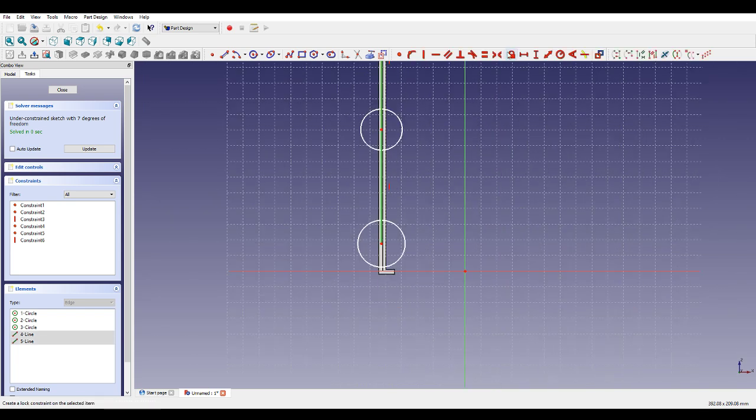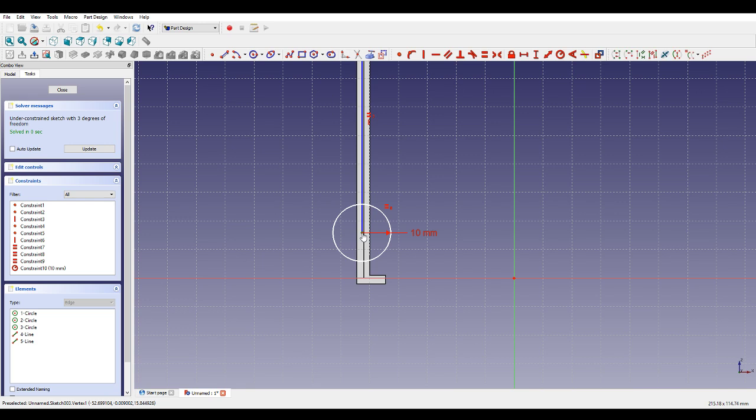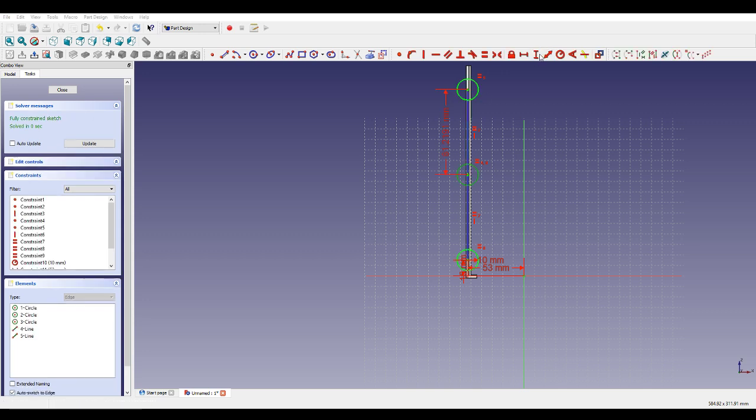Set these two all the same. Do the same over here as well. And so I want these to be 10mm radius. That should be plenty. It's not a very big part. It's just I want to make sure it doesn't fall off. This can then go 53. And these can then go 15. This can then be, let's go 80.